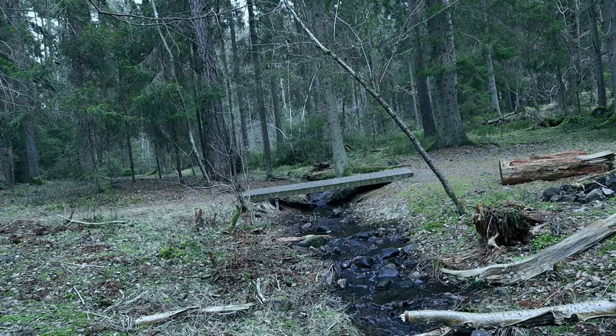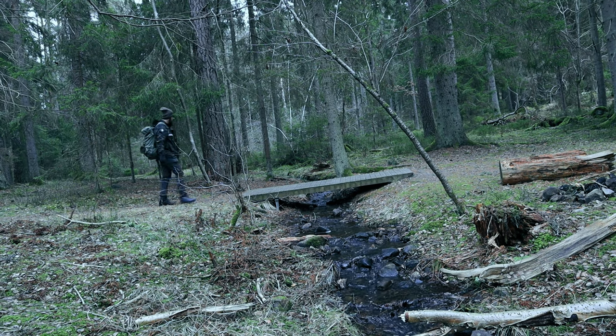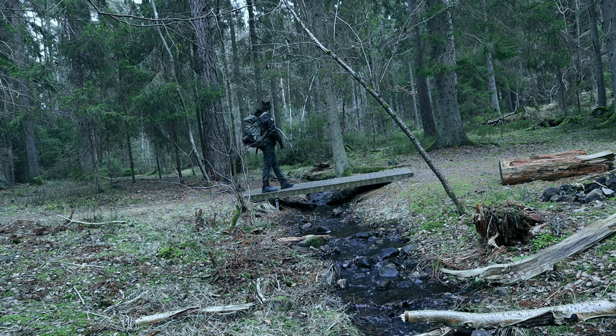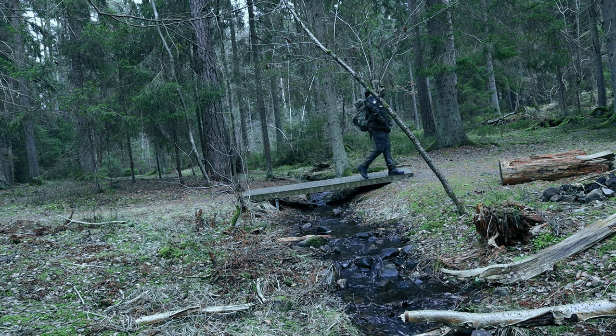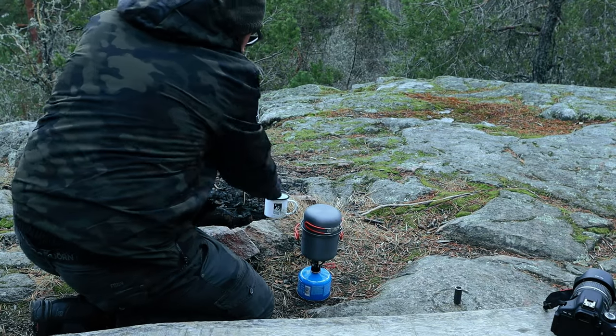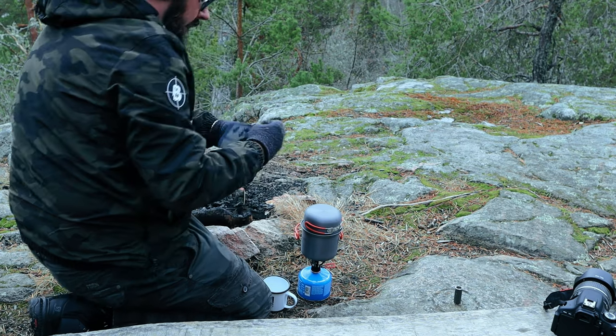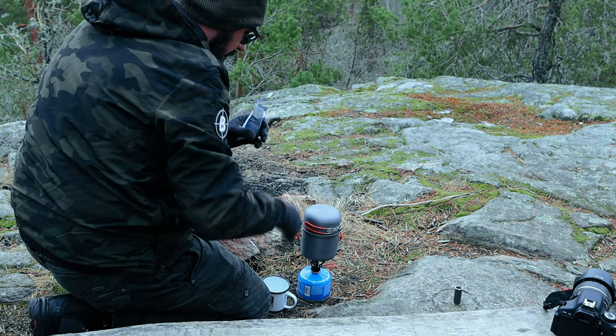The last part of the trail was fantastic. The streams and the sound of the birds were in perfect harmony. I made my favorite mushroom soup at the end of this dense forest.